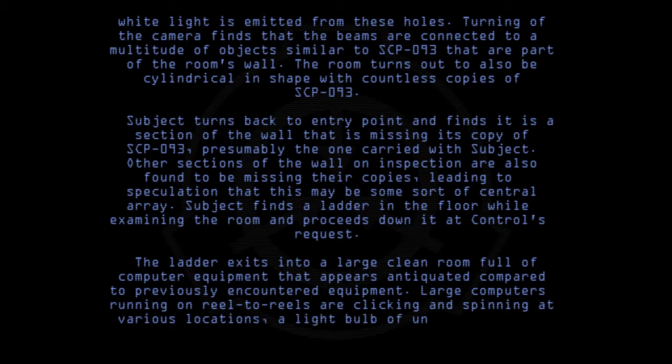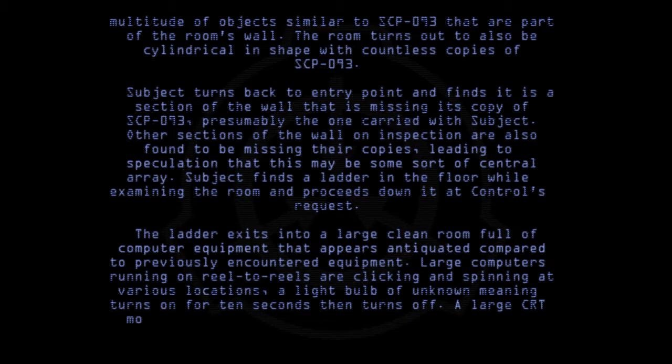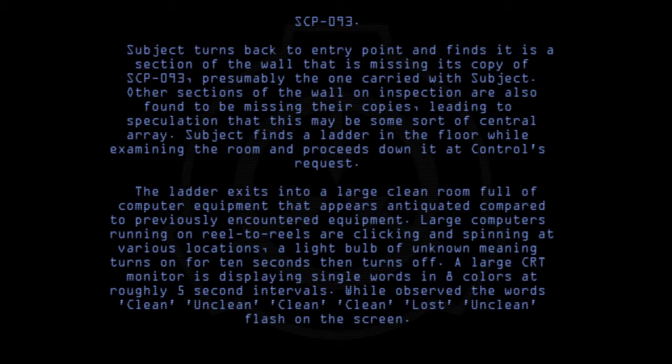A light bulb of unknown meaning turns on for 10 seconds, then turns off. A large CRT monitor is displaying single words in 8 colors at roughly 5-second intervals. While observed, the words clean, unclean, clean, clean, lost, unclean flash on the screen.